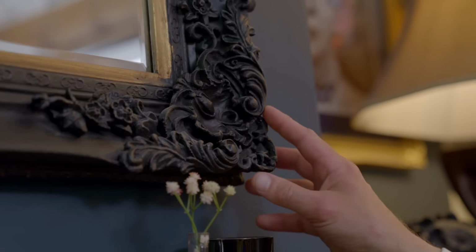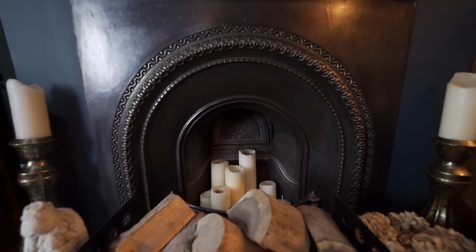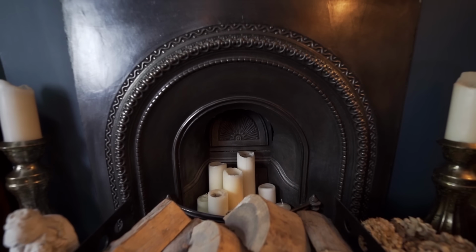It's interesting. I don't think it has to be to your taste to appreciate the work and love that's gone in. I mean, I'm just looking to the right of me here, I love this matte black gilded mirror. And I love the timber here. I love the colour of the navy, the beautiful ornate detailing of the original fireplace. It's really, really special.